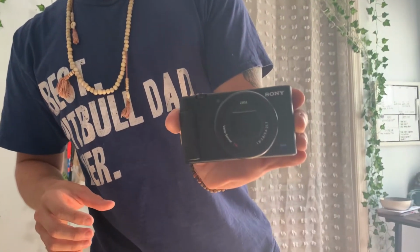I got the Sony ZV-1. So if you go on Amazon, it's roughly $800. I did a lot of research, YouTube videos, to find which camera I wanted. And this is the one I wanted because it's less complicated, but its film quality is clear. What I really liked about it is most cameras will find a face and focus on that. This camera will focus on the eye.